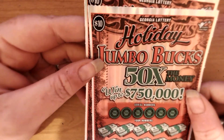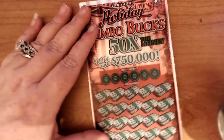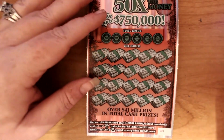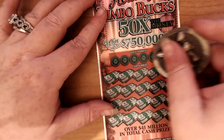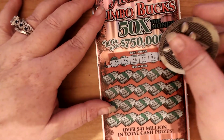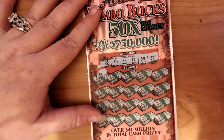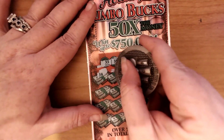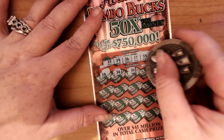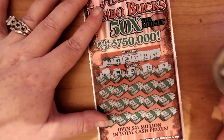Moving on to these lovely $10 jumbo box 50 times. We've got number 4 and number 5. These were looking for a gift, win 50 times the prize shown, and a stocking to win all 20 prizes. 33, 39, 36, oh my goodness gracious, 17, 35, 37. Thirty-eight. Wouldn't you know it? 34. 26. 32. And 3.